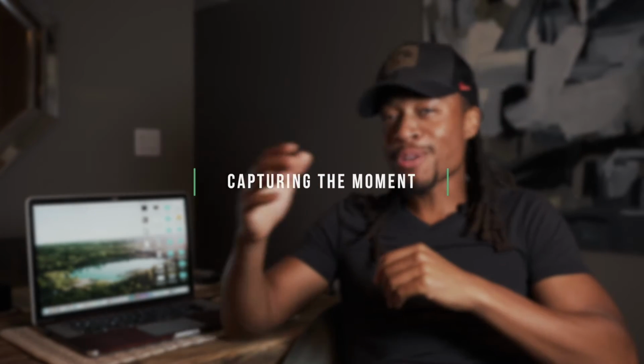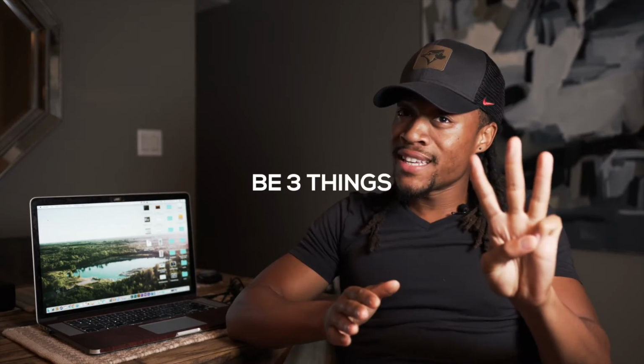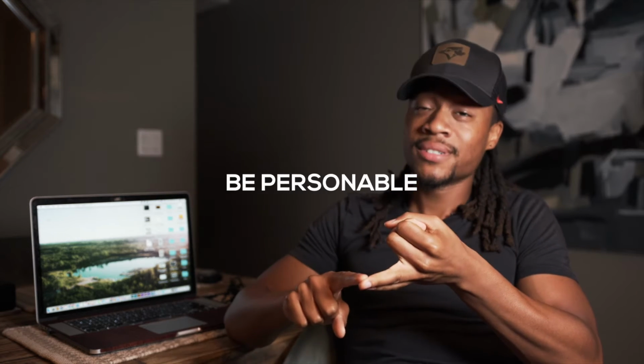Capturing the moment, interacting with the people. You're basically partying while capturing the party. In order to do so effectively, you need to be three things, do one thing. The three things are be confident, be personable, and be patient. And the one thing you need to do is pay attention.